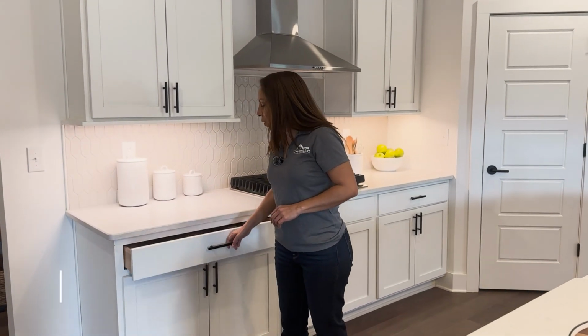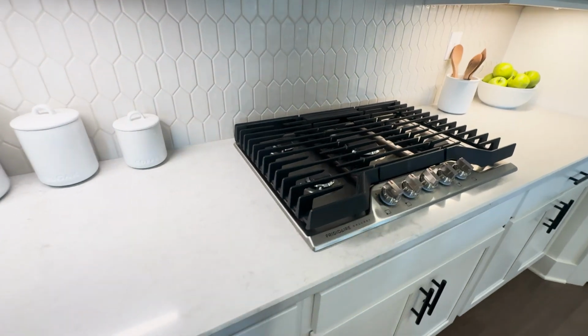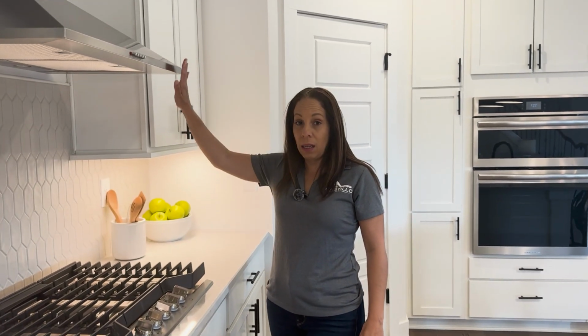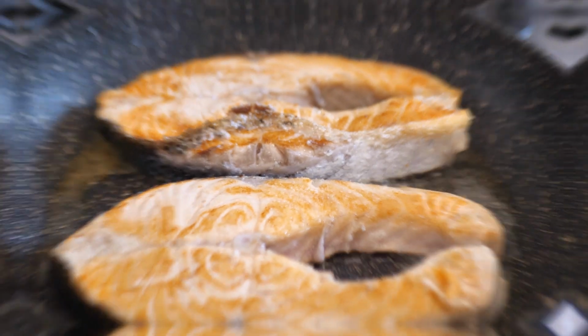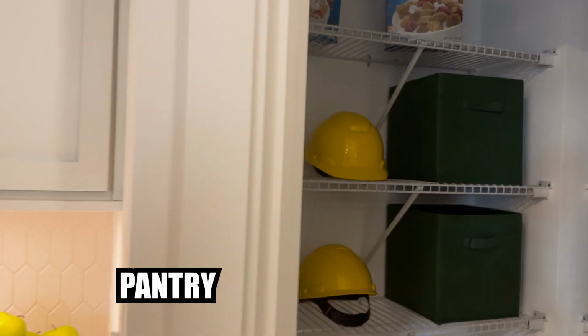One of my favorites that I want to show you is self-close cabinetry, so you don't have to worry about slamming the doors anymore. The next one up is 5 burners, so you can cook and you can keep it warm very nicely. And I love this because if you're cooking maybe fish and you don't want the whole house to be smelly, you'll get your ventilation here. So we also have a pantry that has enough space.